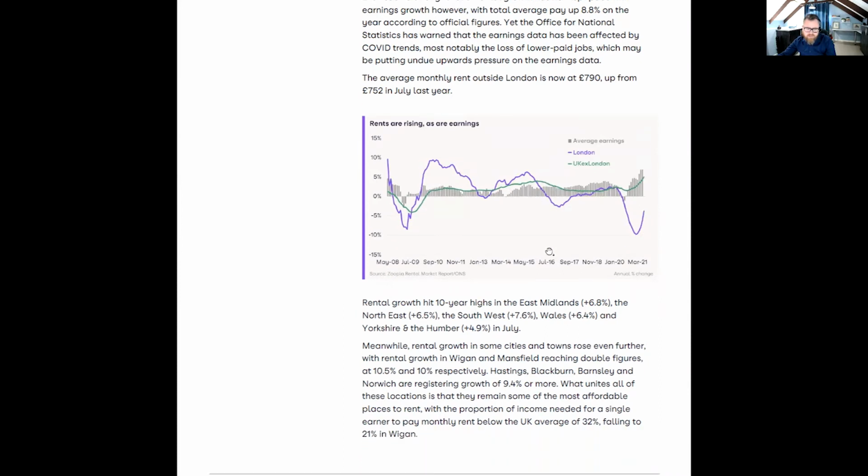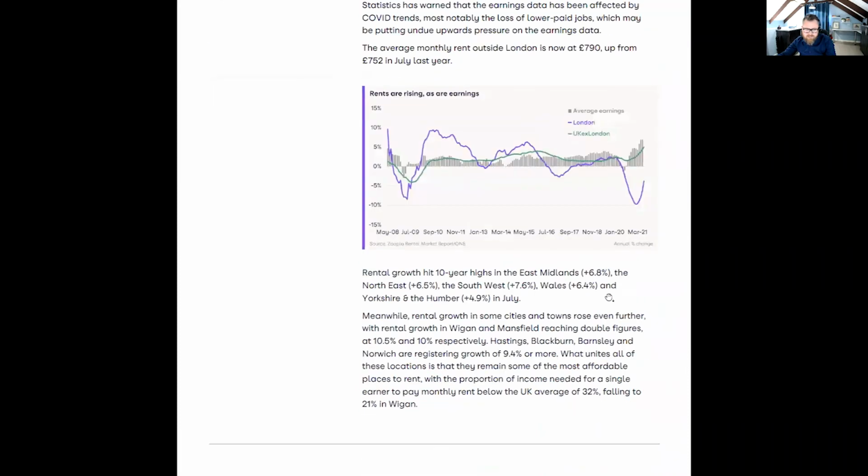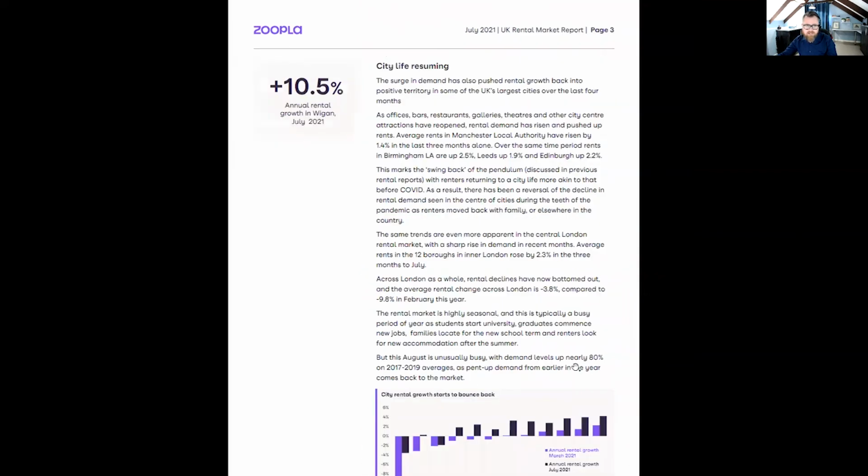So rental growth hits a 10-year high in the East Midlands at plus 6.8%, the Northeast 6.5%, the Southwest at plus 7.6%, Wales at plus 6.4%, and then Yorkshire and the Humber. Meanwhile, rental growth in some cities and towns rose even further, with rental growth in Wigan and Mansfield reaching double figures at 10%. So even places like Blackburn, Barnsley, and Norwich, more tertiary areas, are seeing some good growth in rental rates. So city life is resuming. The surge in demand has pushed rental growth back into positive territory, plus 10.5%.